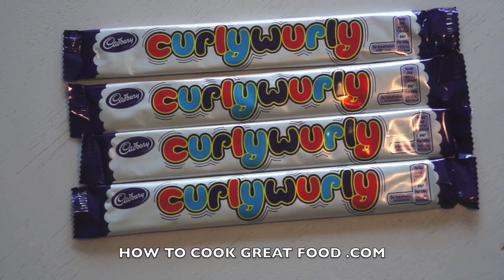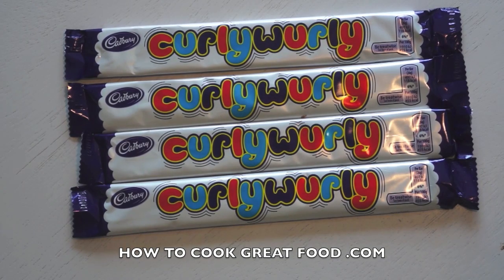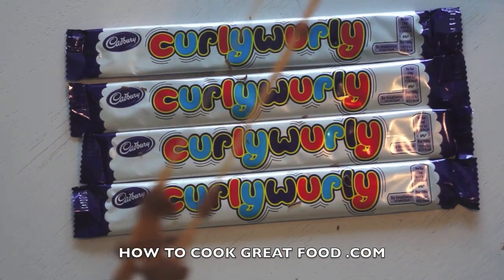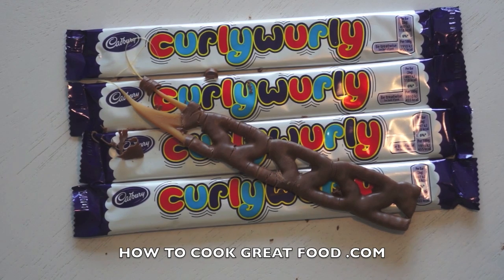Okay, the curly whirly. There you go. That's what it looks like. Seemed bigger as a child, but still pretty good. It's kind of just toffee, covered in some chocolate. Chewy. There you go. Chewy. Toffee. That's the curly whirly.